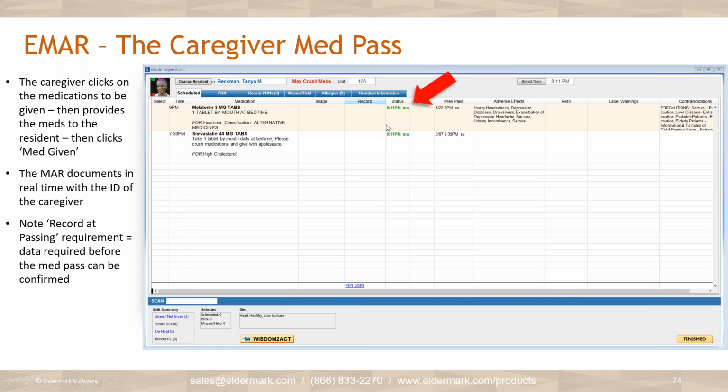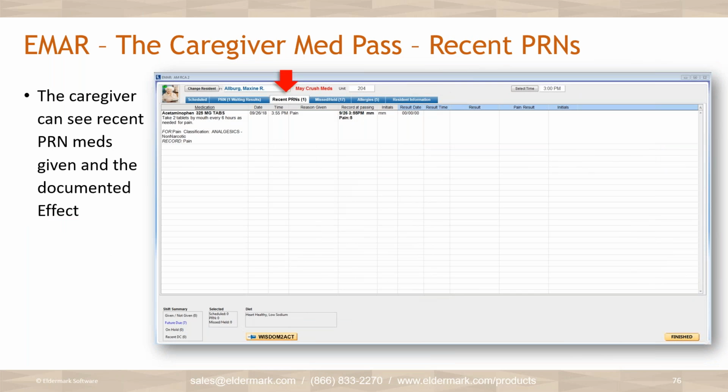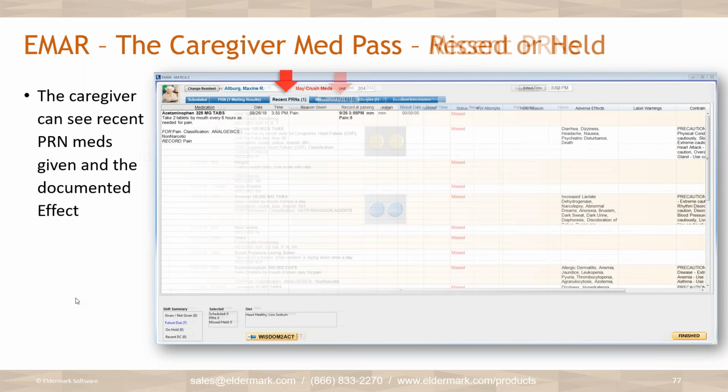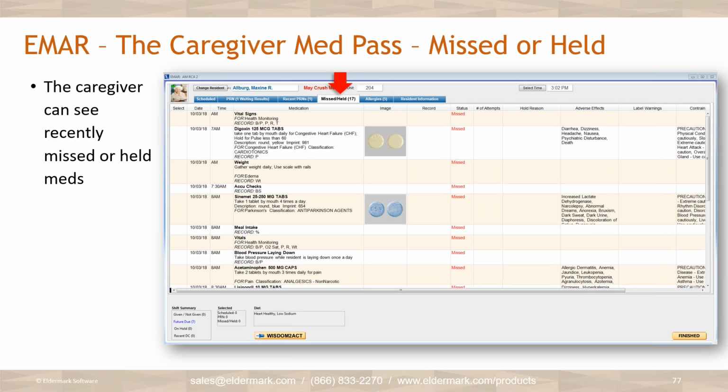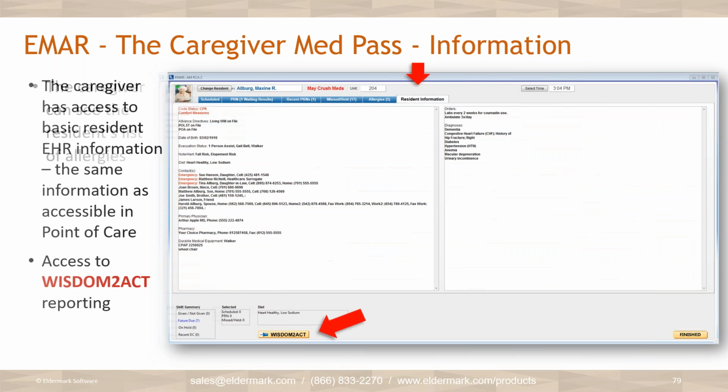Obviously, if you do pass it as meds, it's putting your initials in here. When you do pass a med, it'll show that Greg passed that med at that time. PRNs, it'll show you what's waiting, what needs to be resulted, any recent PRNs. Missed or held meds will be shown here. And the allergies will obviously show up, and then all the resident information shows up in the last tab.